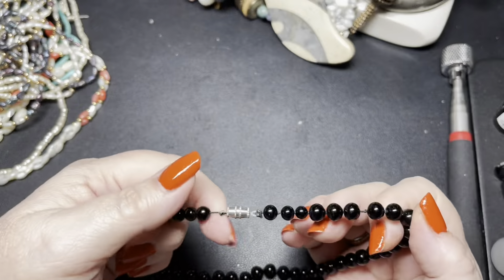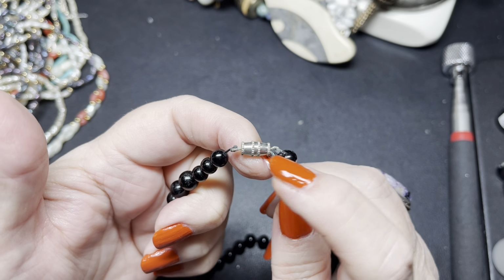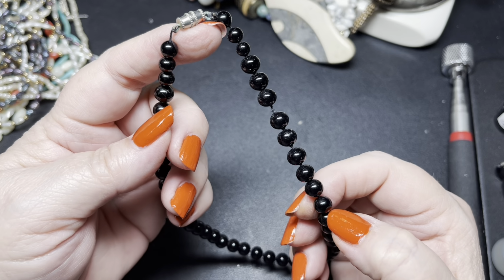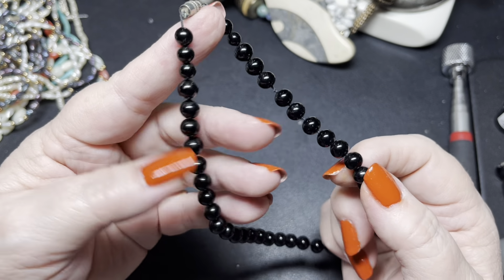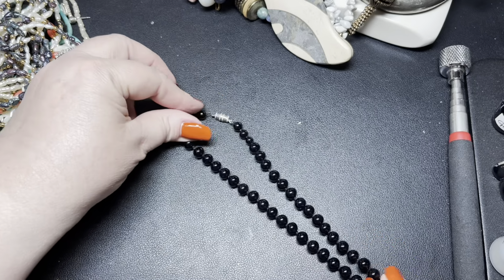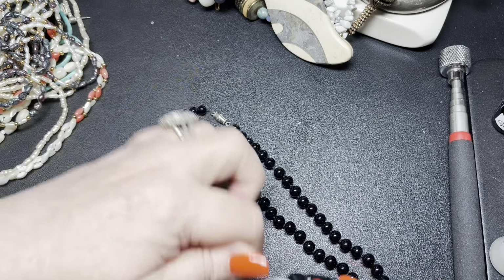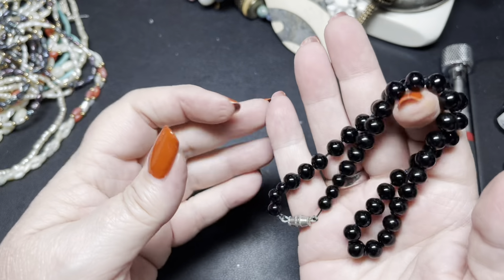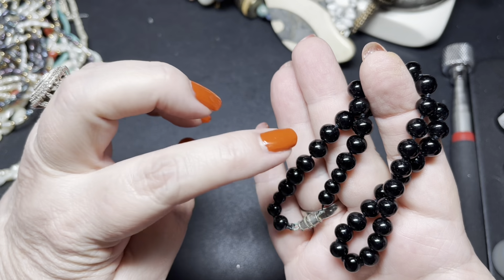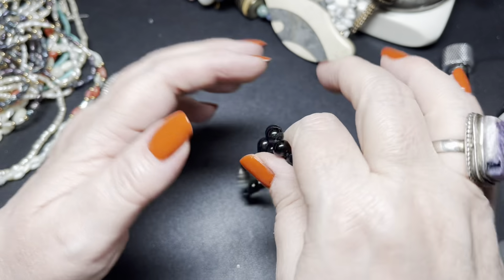We have another pair. These are smaller on a barrel clasp, and it does have some verdigris right on the edges of the barrel clasp. These are also hand tied in the middle, but there is some movement on the string. I believe this is going to be 16 inches. No, actually, this is only 14 inches, and this is Onyx also. And on this one, I'm gonna do $8.